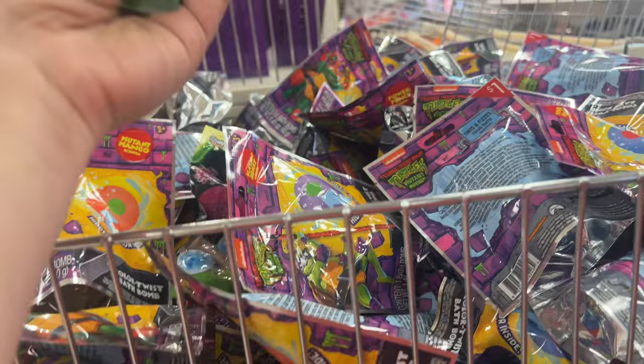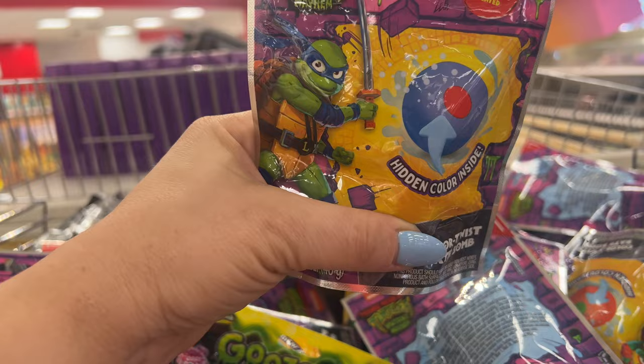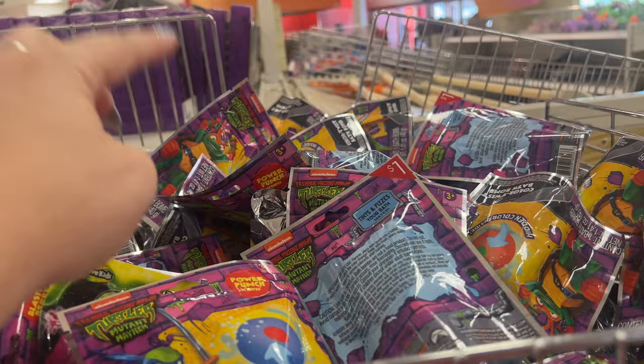Guzuka squeezers. These are a buck. So those are really cool for the kids. I like these power scented, hidden color inside. These little grab bags are really great stocking stuffers. Kids love, love, love grab bags in their stuff. So they have a ton of stuff here.